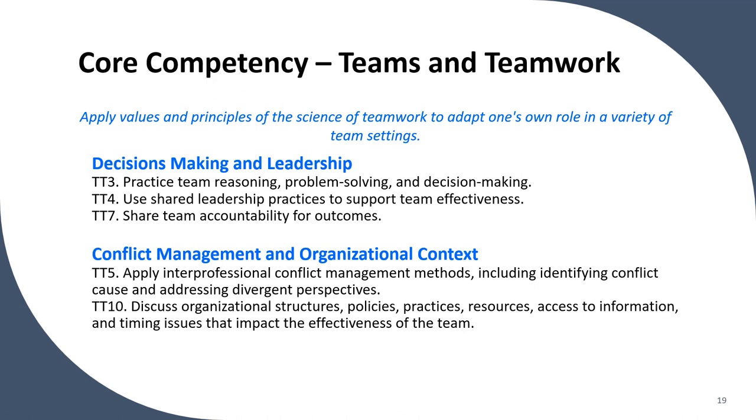The last topic is conflict management and organizational context. Conflict is inevitable, and it doesn't have to be destructive. Applying interprofessional conflict management methods means you're not just putting out fires, you're preventing them from starting. Lastly, let's talk about the bigger picture, the organizational context. Policies, structures, and resources can either be stepping stones or stumbling blocks for our teams. Understanding and navigating these effectively is a crucial part of our roles.